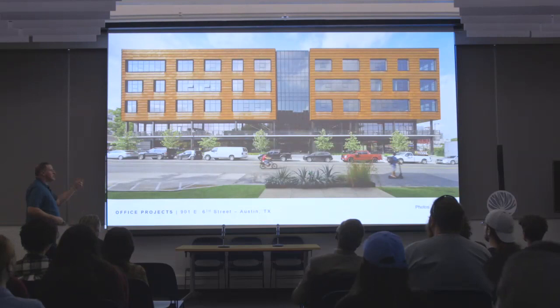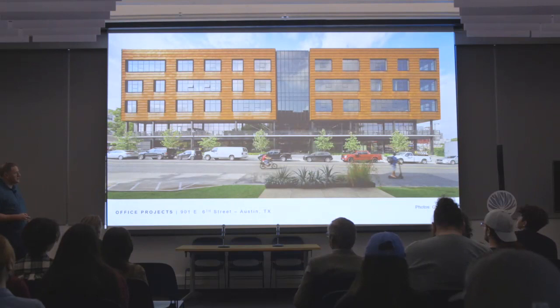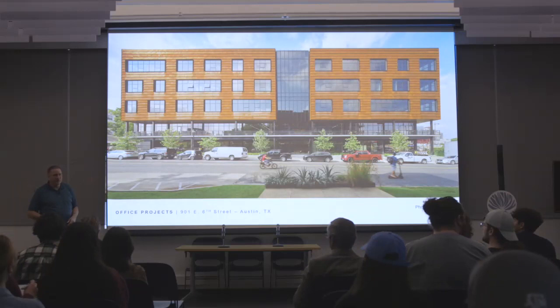Here's an interesting project in Austin called 901 East 6th Street, because this is not a fully mass timber building. This is a steel mass timber hybrid. And this is something that I think is always going to have its place, because when you talk about mass timber buildings and where you can locate columns, a 30 by 30 column grid is about as big as we've seen. Steel can go farther than that. So if you want fewer columns within your space, then you have to go to another material.